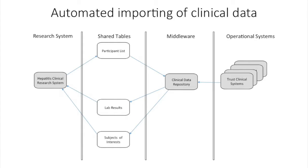There's another, slightly more interesting way that we do it as well, which is that the clinical data repository can search for patients they're interested in. So we want a positive hepatitis C test from the hospital laboratory. It will find all of the positive hepatitis C tests and those related patients, and pass that list, which we refer to as subjects of interest, to the hepatitis clinical research system. Then nurses can go through and select the patients they're actually interested in. We may eliminate that manual quality control check at some point in the future, but at the moment we want to make sure everything's working correctly. Once they're in the system properly, it goes through the same cycle to load the data in. It's a fairly simple process, and it was quite simple to set up using the LabKey ETL process.